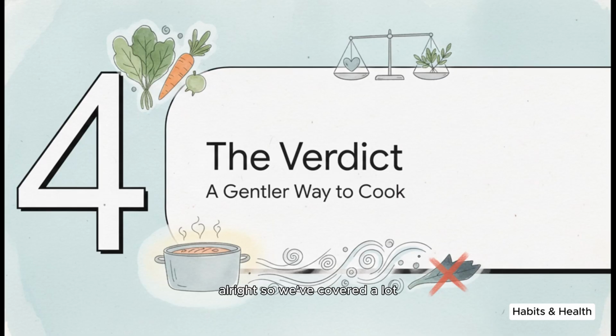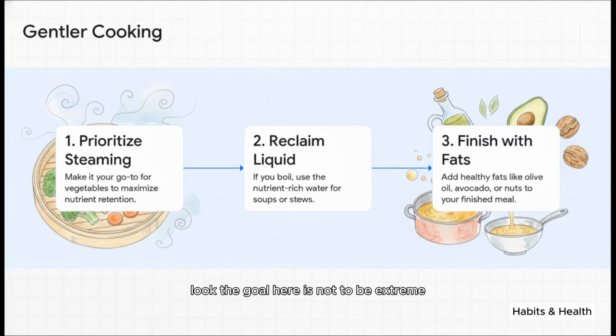All right, so we've covered a lot. We've seen how gentle cooking can be a total game changer for preserving nutrients and avoiding nasty compounds. And we've also figured out how to handle that big fat paradox. So where does that leave us? What's the final takeaway here? Look, the goal here is not to be extreme. It's about being smart and strategic. Think of it as building a toolkit.